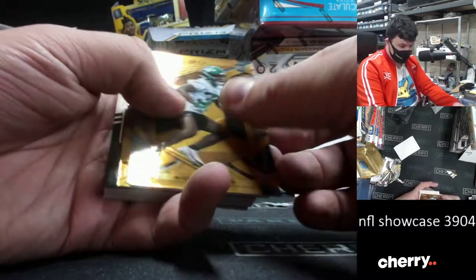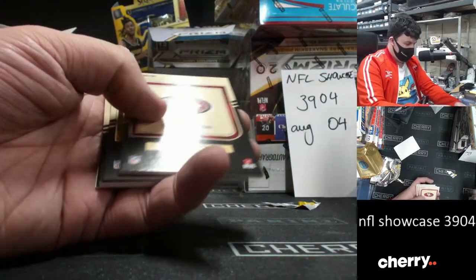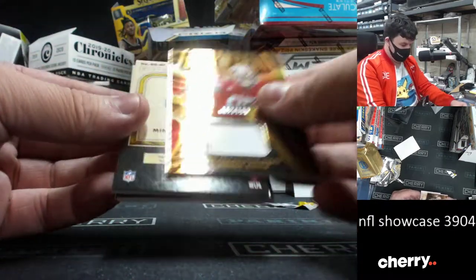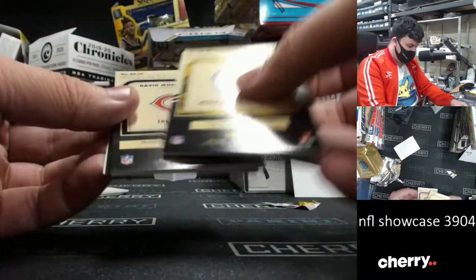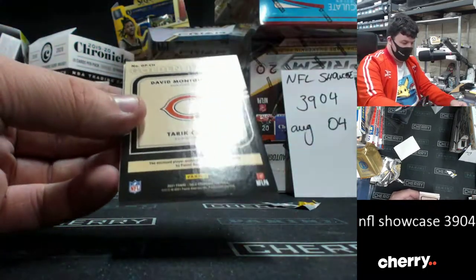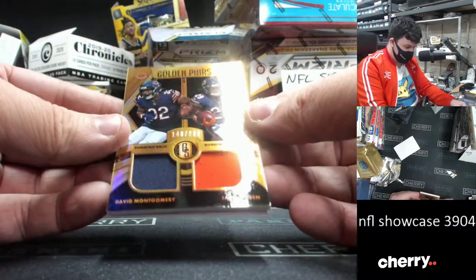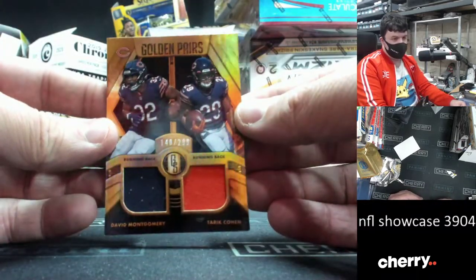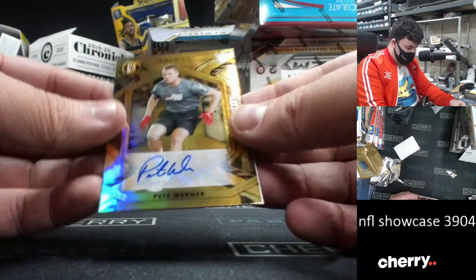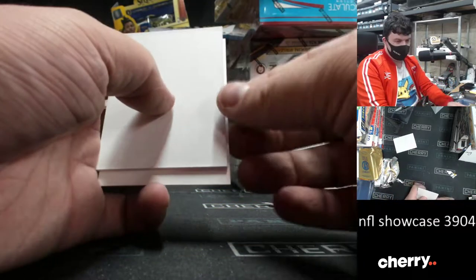Michael Carter for the Jets to 75. For the Chargers to 99, Asante Samuel Jr. Mr. Sierra Mieto himself to 199 for the San Francisco 49ers, George Kittle. A gold gear of big old Minkah Fitzpatrick to 299 for the Pittsburgh Steelers. Golden Pairs to 299 for the Chicago Bears. Pairs of the Bears, Cohen and Montgomery. An auto to 199, Pete Werner. And we have a redemption on the back for the Saints. Pete Werner is for the Saints.